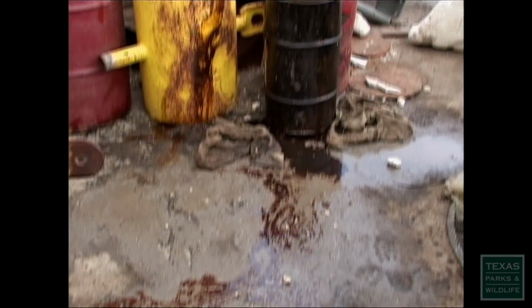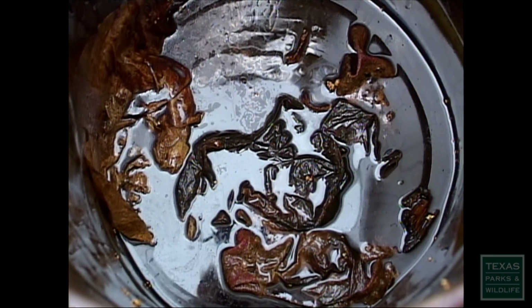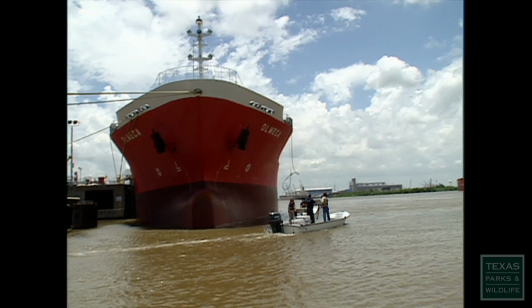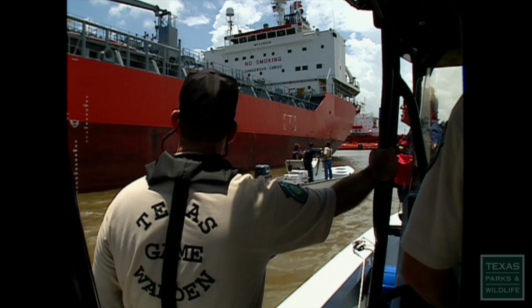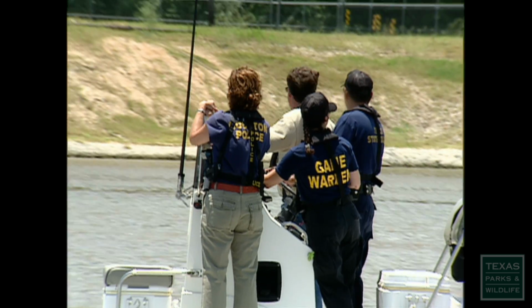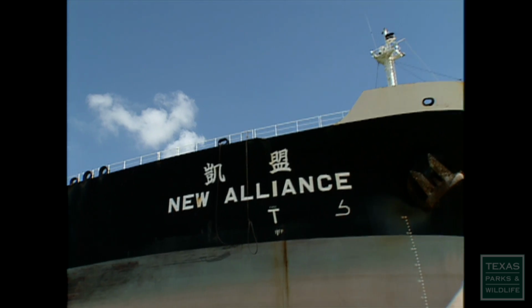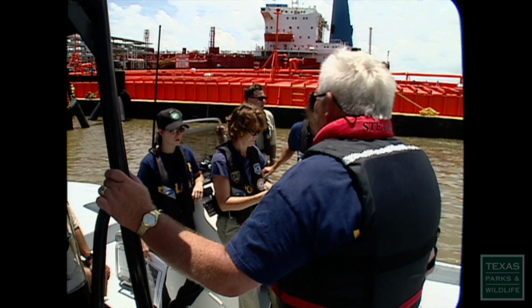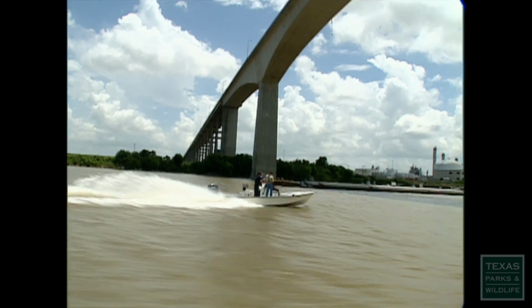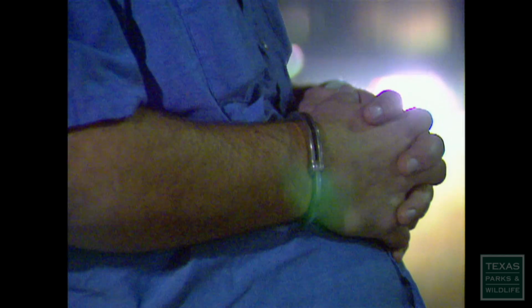The city of Houston is constantly having to put out fishing bans because of some of these toxins that are getting into the ship channel, and that's what we're there to try to prevent. It smells nasty. Of course, everything out here smells nasty. Along with local law enforcement, the FBI, EPA, TCEQ, and an alphabet soup of other agencies, a select few specially trained game wardens are helping keep our waterways safe by catching environmental lawbreakers.